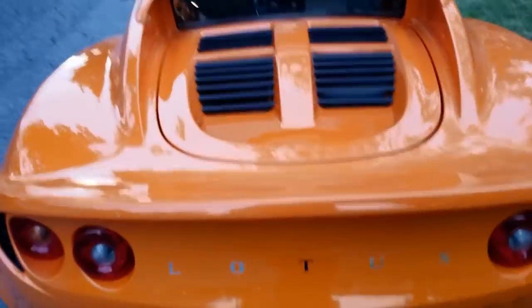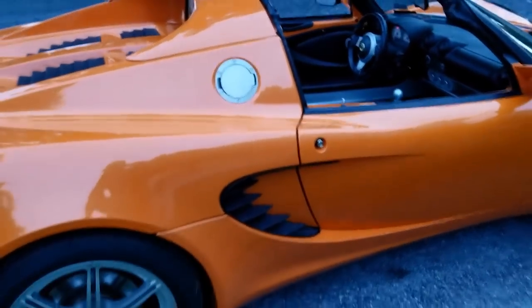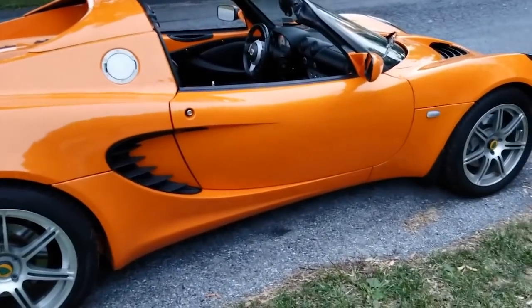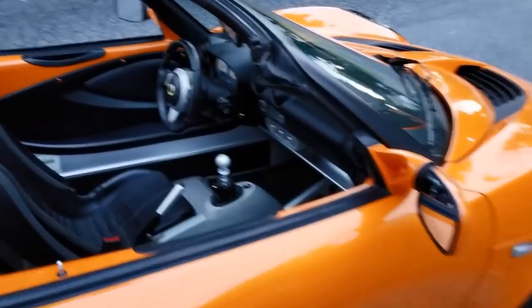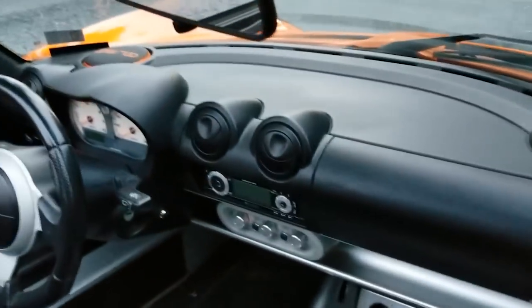It's a great car. It's a 1.8 liter four-cylinder, only 190 horsepower. The car weighs 2,100 pounds. It's a pretty quick car. It's not real fast, but it goes. I didn't really do much to this car. I kept everything stock except for the speakers. The stock speakers were pretty bad.